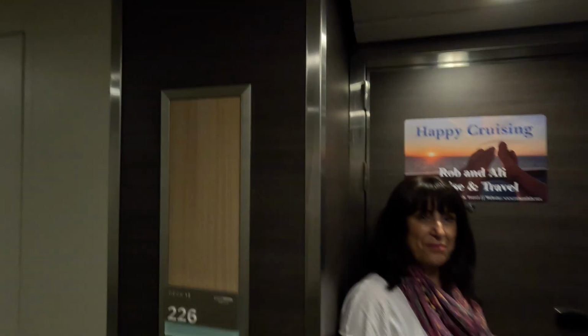We are on board the Royal Caribbean, Quantum of the Seas. Now you may recall when we got on board we did our usual cabin tour of our balcony cabin on deck 12, number 226. This cabin right here.